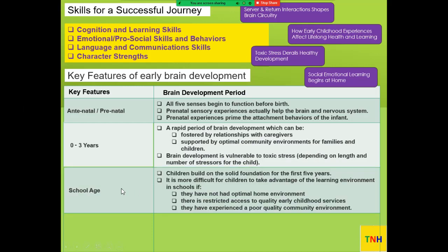Okay, the next one is school age. There comes after, let's say, 5 years. So likewise, the school age. Children build on the solid foundation of the first 5 years. Children build on the solid foundation. Very important, yes. Most of the things take place prior to schooling. We have another video that comes in later.